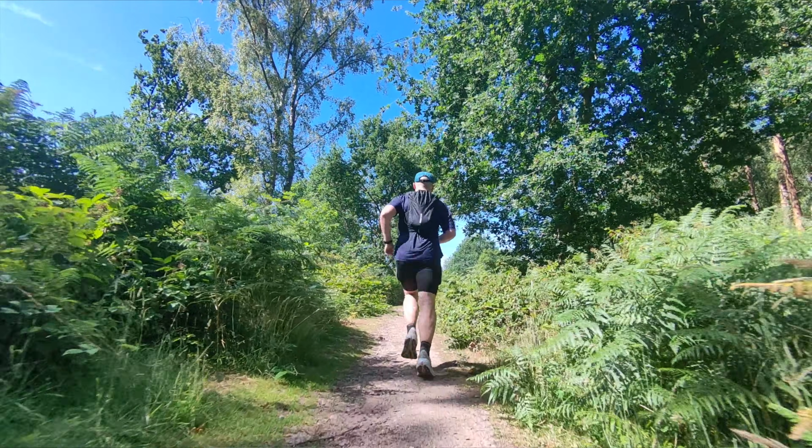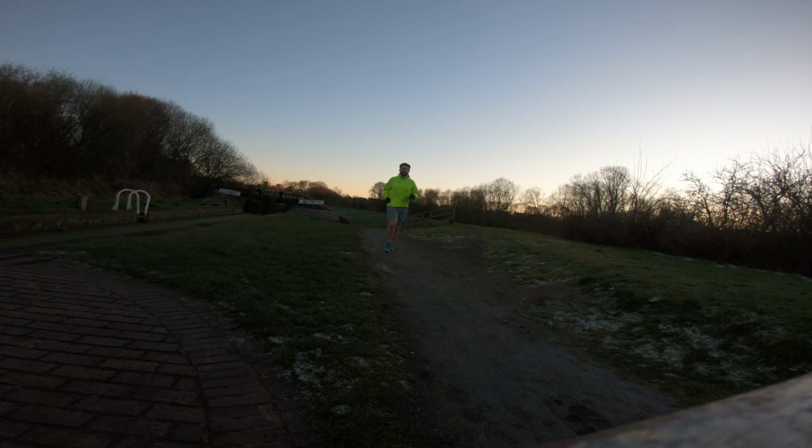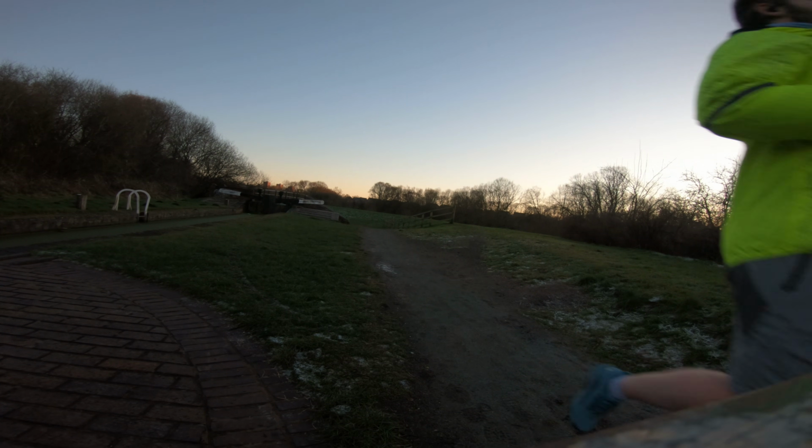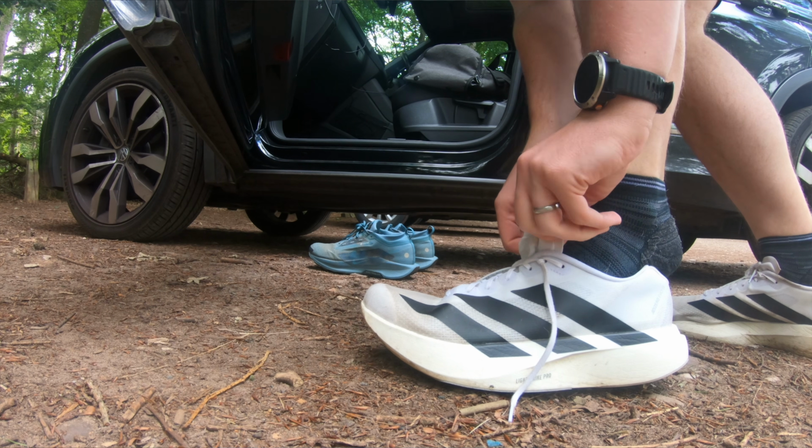In January 2025, I picked up running. At 107 kilograms and one of my heaviest weights, I could barely run a 5k in under 30 minutes. Fast forward 6 months, and I recently crossed that 5k line in 19 minutes and 50 seconds. There were no gimmicks, no fancy gear, apart from shoes, to be fair. It was just smart, structured training. And in this video, I'm going to break down exactly how I did it so you can smash your 5k goal, whatever that is.